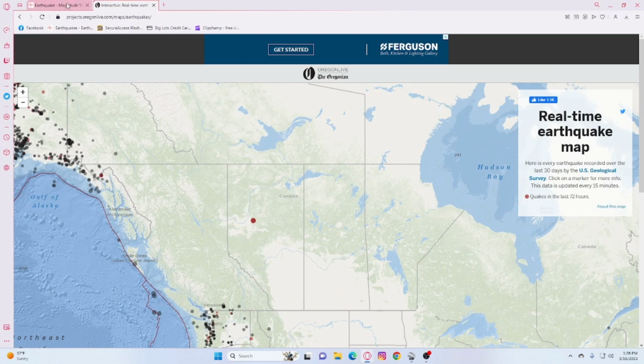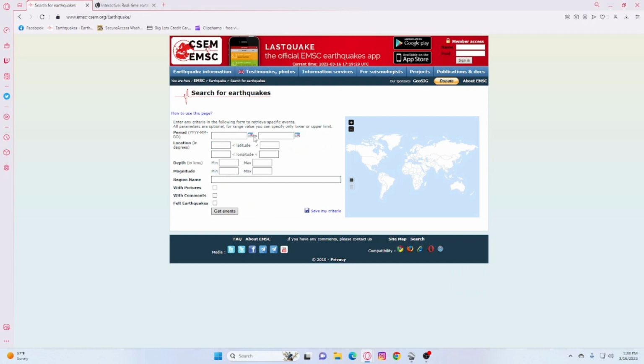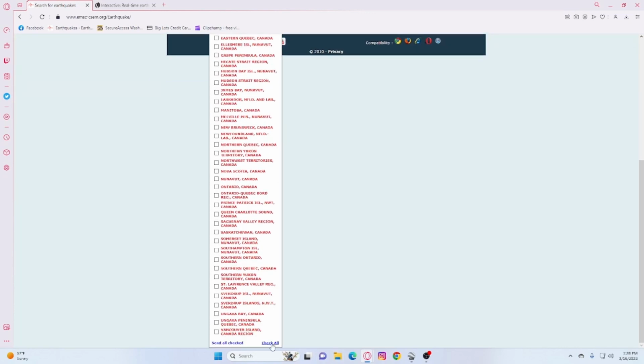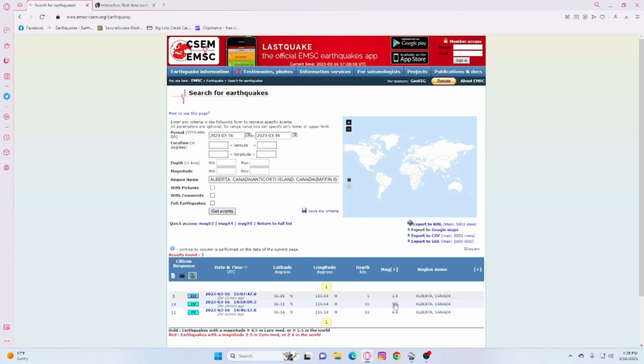So I can show you that on EMSC. We go to today, we hit all the ones for Canada, and you can see there was a 3.8, 5.0, and a 4.8. 4.8 was 10 kilometers deep, 5.0 was 10 kilometers deep, and the 3.8 was 5 kilometers deep.